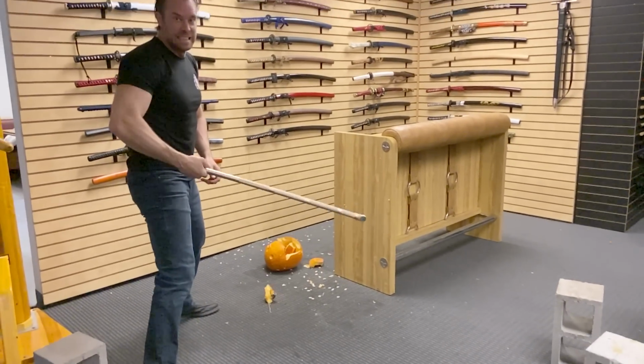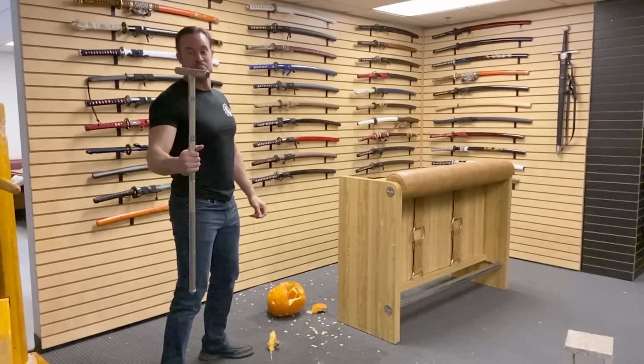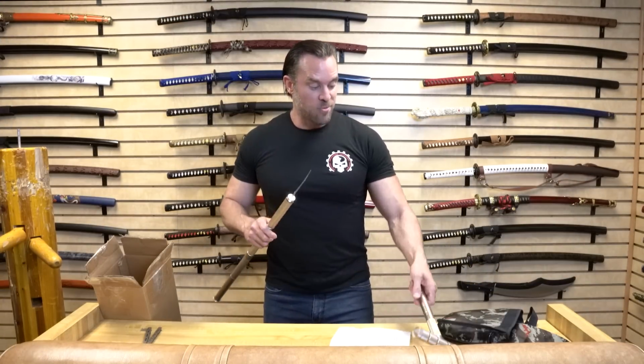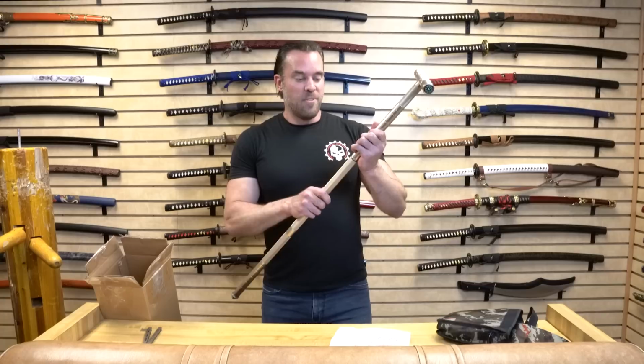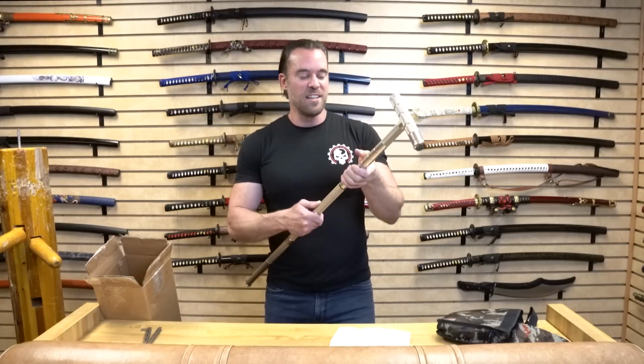I'm going to go ahead and put this back together really quick just so we can actually see how easy it is to rebuild this walking stick. But I'm super digging this. I think this would be awesome for survival purposes. Very innovative idea. I love how smart people are out there that can kind of figure things like this out.